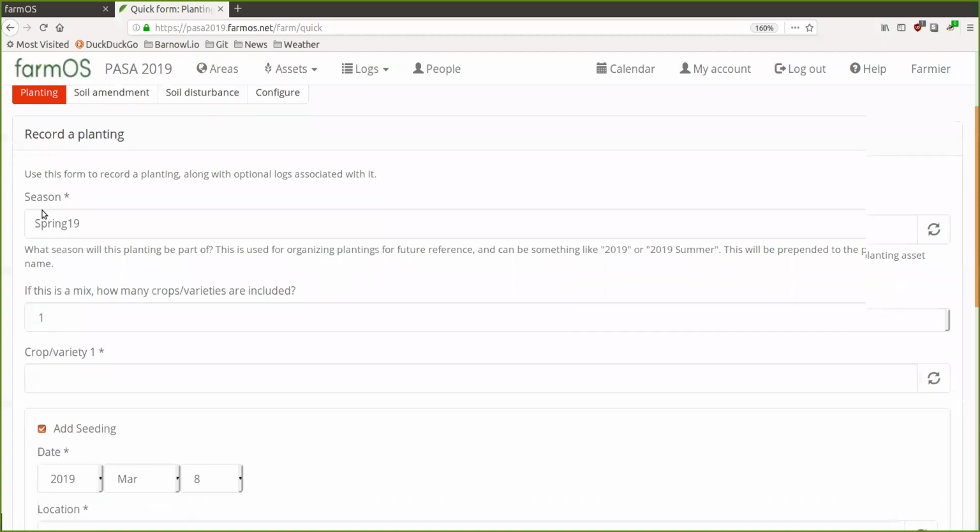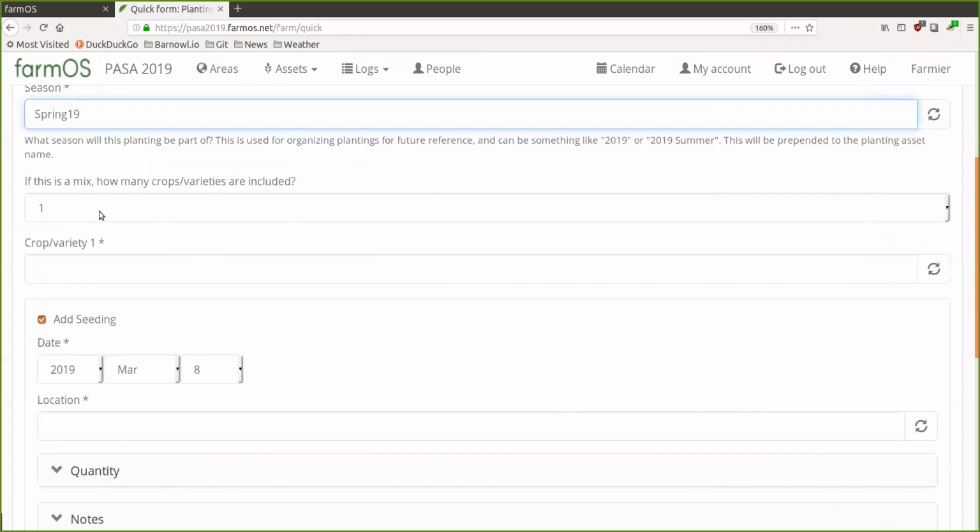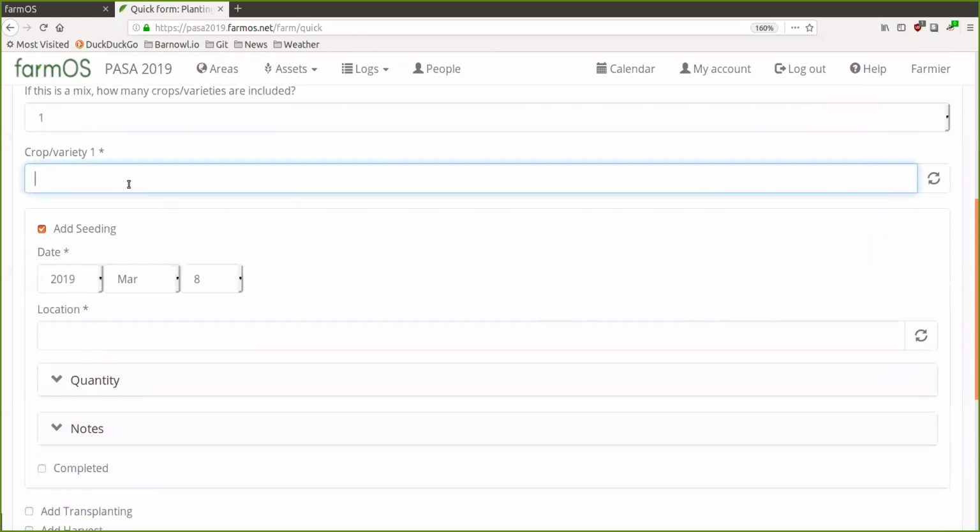To do that, the first thing you do is define what your season is. It'll pre-populate with what you had before, so I'll just leave this at spring 2019. You can optionally put multiple crops or varieties in a single planting, but I'm not going to do that now because that's more for pasture seeding purposes. For normal diversified crop farms, you're just going to do a single variety.